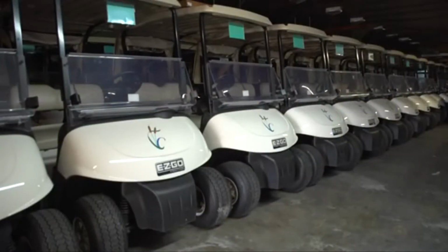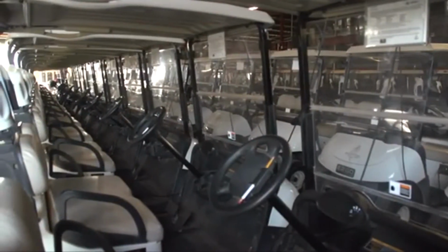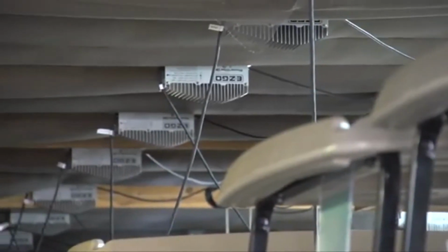Instantly, we found that our electric bill went down about 35%. And that was a tremendous savings for us, having 144 golf carts. We believe we've probably saved about 20% of the energy cost, from my experience with previous cars, especially because once the cart is fully charged, it stops charging.